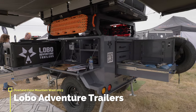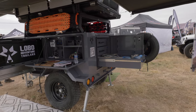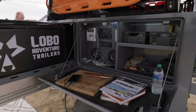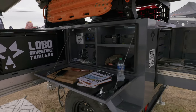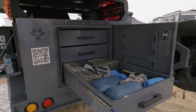This is a Lobo Adventure trailer. Specs on their base trailer include 12x5x5, trailing arm independent suspension, 22 gallon water storage, water pump, pull out kitchen, dual burner 18,000 BTU stove, rear tire swing out, dual 100 amp deep cycle batteries, solar, short towing generator charging capabilities, and a 2000 watt GoPower by Dometic inverter.